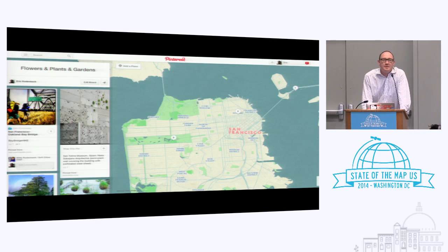We've also been working with Pinterest and Mapbox. This is a design we came out with a little bit earlier this year. Designed not so much to get from one place to the other, but to place things on top of. So here's my map of flowers and plants and gardens, again, by our cartography team of Kate and Seth.